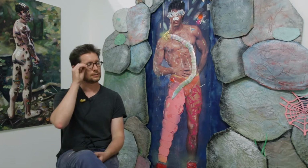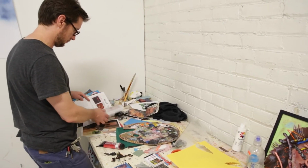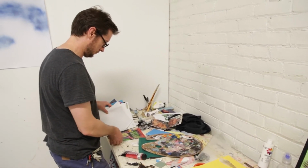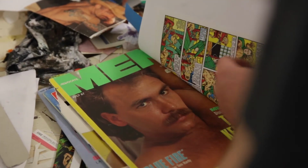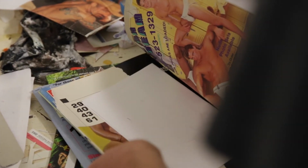The work that I do is exclusively figurative. I tried to get away from it briefly, and I have not been able to do that. So I always have to have figures, mostly male figures lately. Most of the images I start from are vintage erotica. For some reason, a lot of my friends give me men's magazines, so I have piles of it.